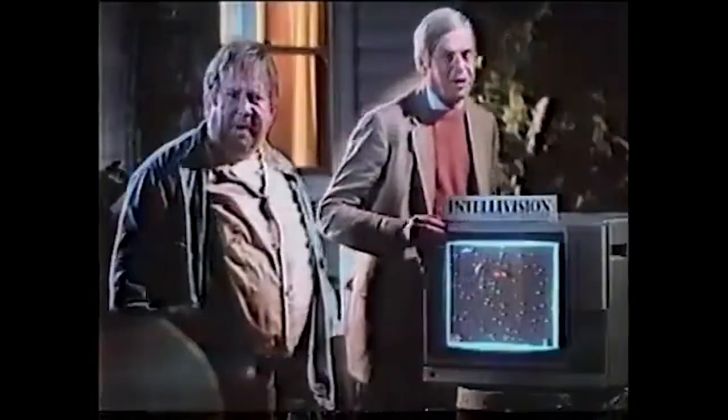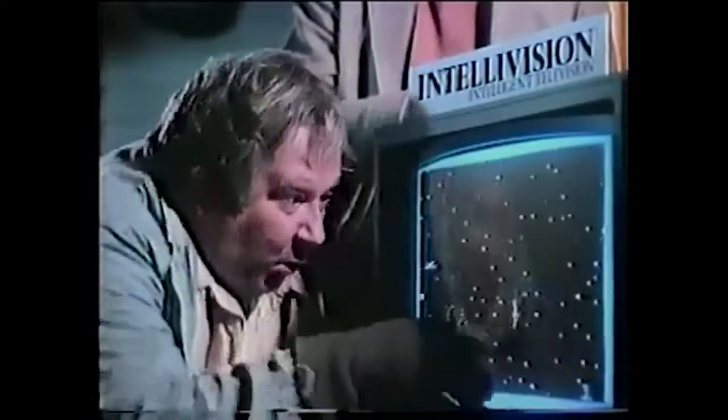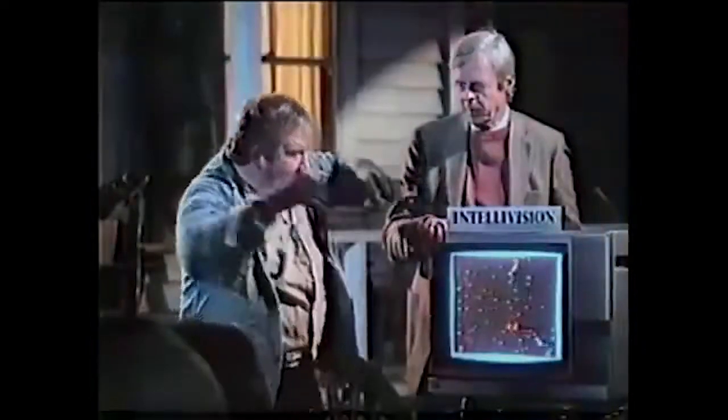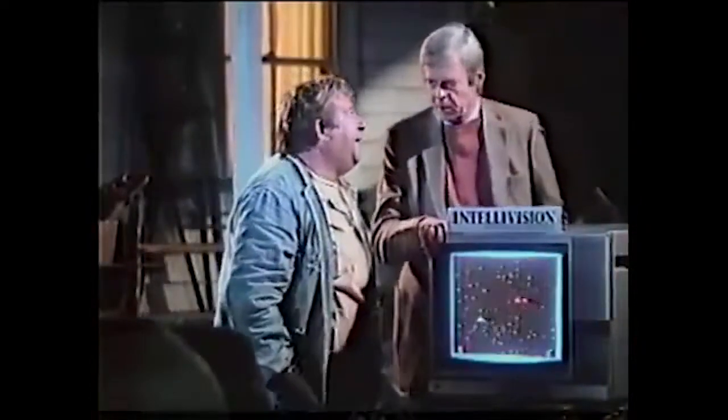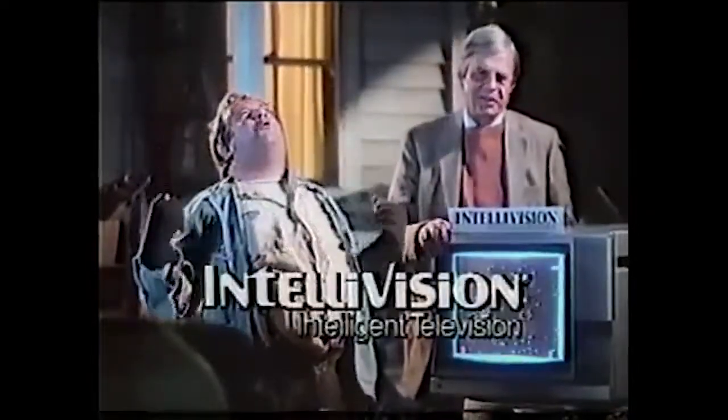Floyd here claims to have had a close encounter. So we wanted to get his reaction to Intellivision Space Battle. "That's it. That's it. It happened just like that. There's a ship that took me in. Oh, and those explosions. I'll never forget it, Mr. Plinkin." Thank you, Floyd. In Intellivision Space Battle, you may never come closer to a close encounter.